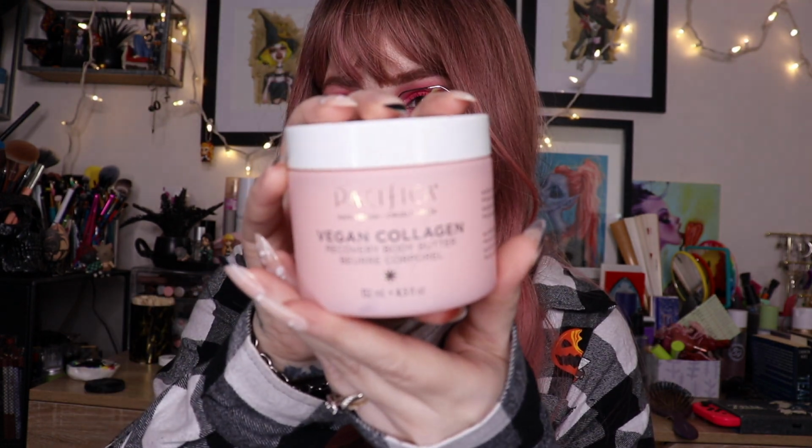First thing is the Pacifica Vegan Collagen Recovery Body Butter. This sounds amazing. I love Pacifica. Their products are always pretty good. I've only had a few things that I wasn't a fan of, but I am excited to try this. I love trying out new body butters. I'm slowly getting into liking those, especially to take care of my tattoos.